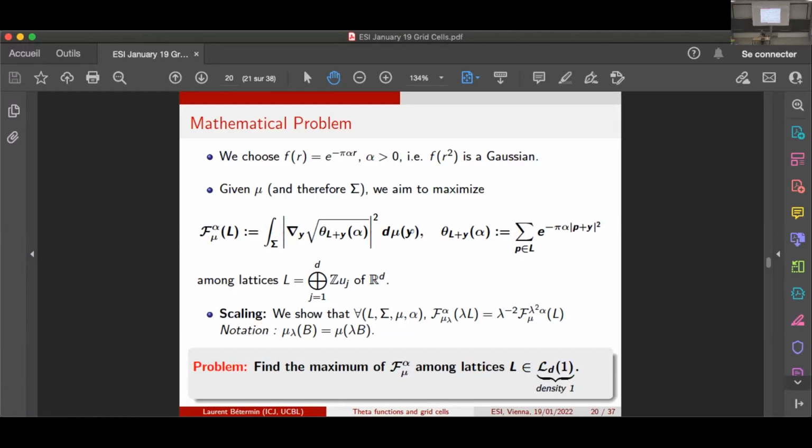So that's not easy. I have to tell you that you have many energies, and this one is extremely complicated. But you want to minimize among lattices. You can show that you have a certain scaling formula, and from this scaling formula, you know that there is no minimizer if you don't fix the density.